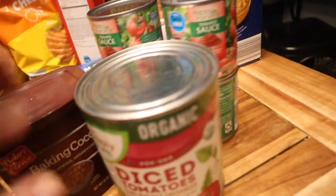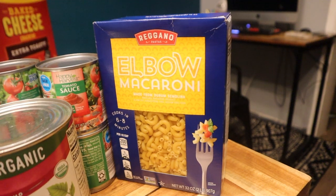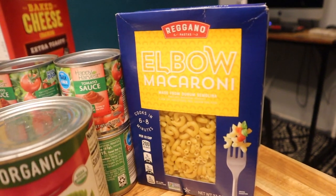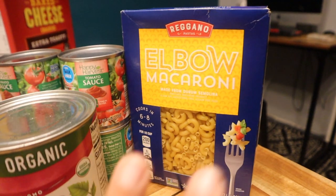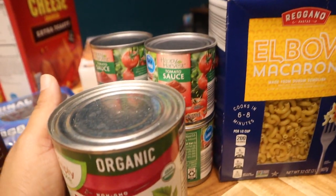So yeah, also got some elbow macaroni because when I make the taco pasta, I'm going to make it with this as opposed to spaghetti because I don't have any spaghetti. And we had spaghetti last week, so I think a little bit of a nicer change would be to do elbows. So it'd be like a taco mac, I guess you would call it.